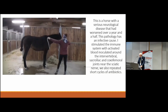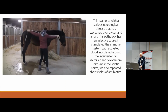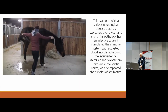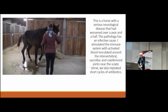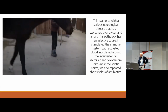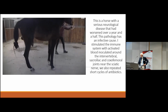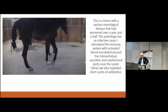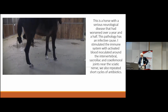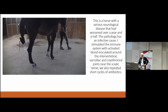This is a horse with a serious neurological disease that had worsened over a year and a half. This pathology has an infective cause. I stimulated the immune system with activated blood inoculated around the intervertebral, sacroiliac, and coxofemoral joints near the sciatic nerve. We also repeat short cycles of antibiotics.